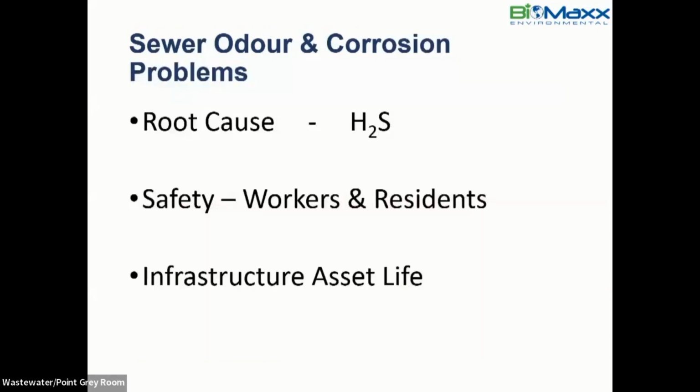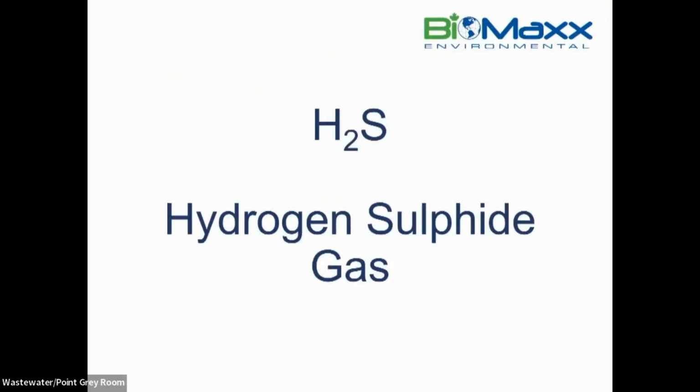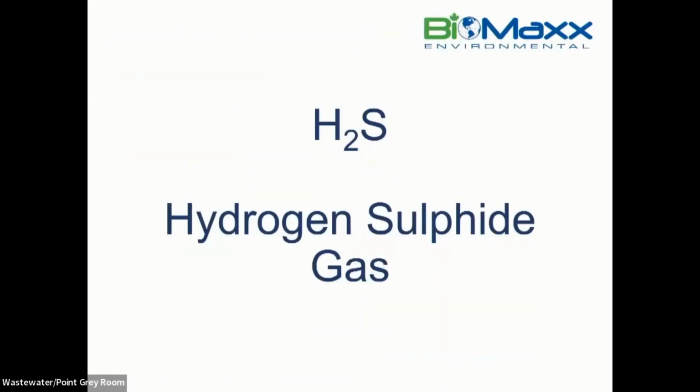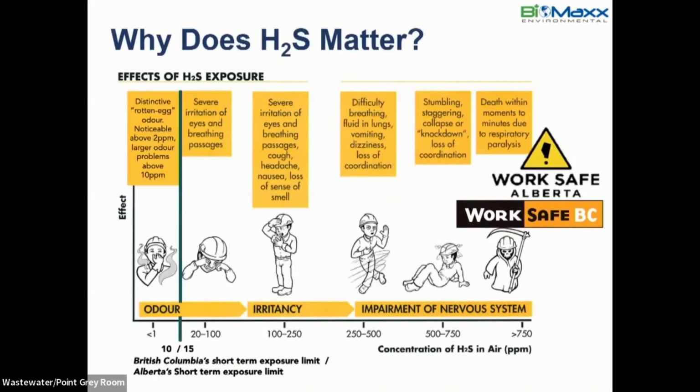So when we look at the root cause of all these odor and corrosion issues that we just briefly touched on, the root cause is primarily H2S, or hydrogen sulfide. It's obviously a safety concern for workers and for residents who live around those kinds of systems, and it's also a big problem for the infrastructure's asset life. So H2S, what is it? You can see from the chemical formula, it's 2 hydrogen and 1 sulfide. And why is it a problem?